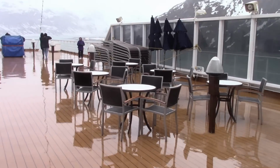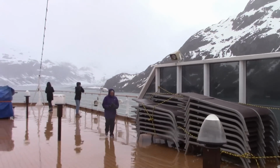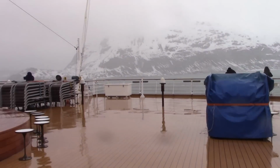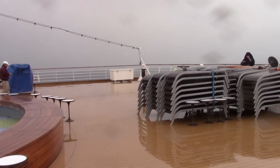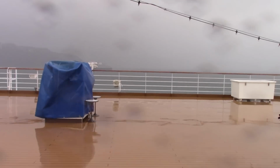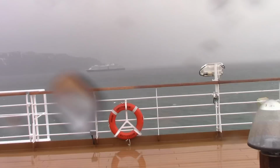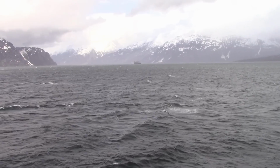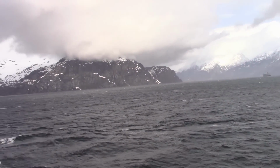Here in Glacier Bay, it is freezing cold. It's actually a great glacier straight ahead. It's kind of hard to tell. There's another ship over there. I think it's the Eurodam, if you can make that out. Nice view of the Eurodam here in Glacier Bay.